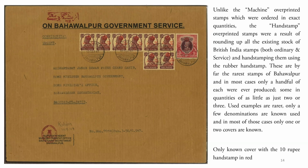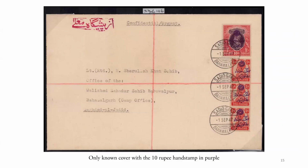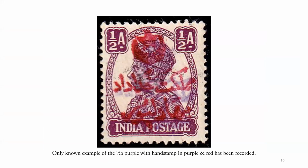It's an incredible cover with a copy of the 10 rupee with the hand stamp in red on a large cover. This happens to be the only known cover with the 10 rupee with the hand stamp in red. And here we have another cover with the 10 rupee with the hand stamp in purple. And this too happens to be the only known cover with the 10 rupee hand stamped in purple. Here we have the only known example of the stamp with double overprint, one in purple and one in red.